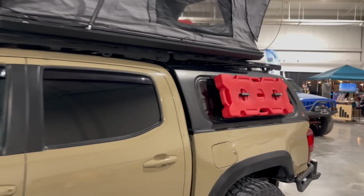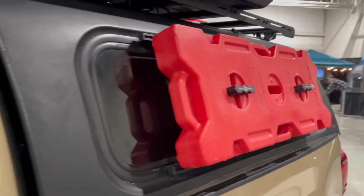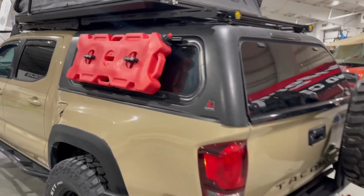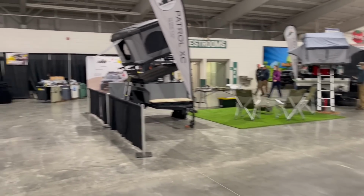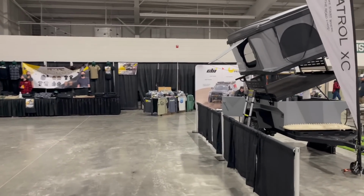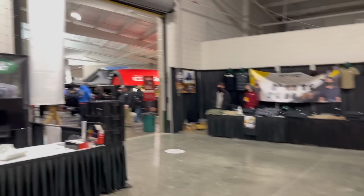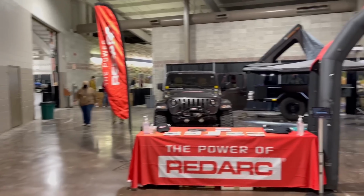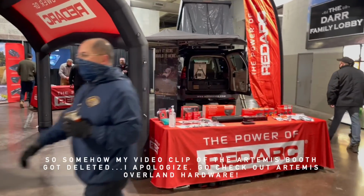If you guys are interested, he's actually developing these products right here with the trays, so you can put your Roto Packs and stuff on the side of your camper shell. Pretty rad. Some trailers. We got CBI over here, and we got way more over there. Right here we got Red Arc. All the power needs. We got all kinds of cool 12-volt systems.